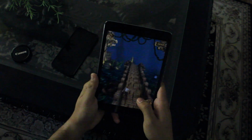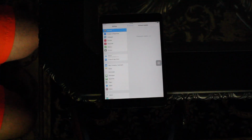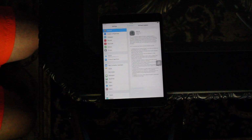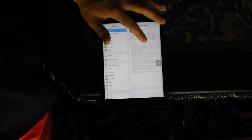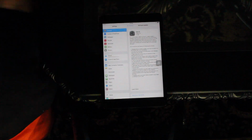Now, the longevity of it, it's upgradable to iOS 10 right now. Now, would I upgrade to iOS 10? No, I wouldn't. I would keep it on iOS 9.3.5 right now. I'm not planning on upgrading mine. You can do whatever you want. It's a free country. You can upgrade if you want to, but I would say stay away from it, just because I've heard a lot of bad stories about it, honestly.